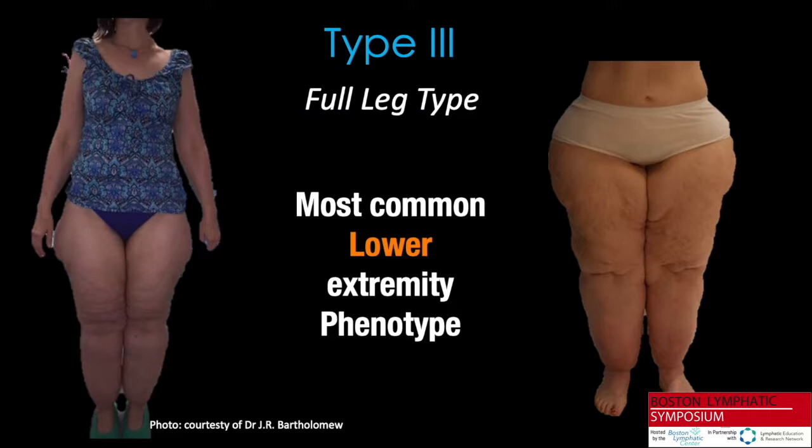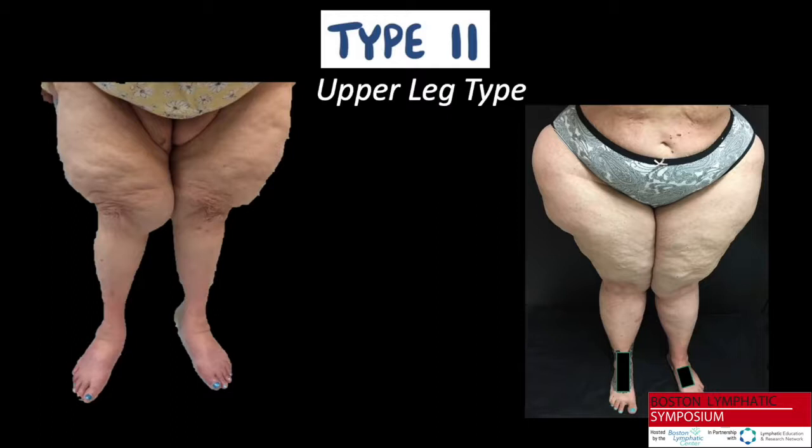So here are two highly illustrative examples of the most common lower extremity phenotype with lipedema. That is the type 3, also known as the full leg type, where the fatty disproportionate swelling extends from the hip down to the level of the ankle, giving rise to the characteristic ankle cuff sign. The second most common lipedema phenotype is the type 2 or upper leg type, where the swelling extends from the hips down to the level of the knees, as seen here. It's been likened to a Jodhpur pant appearance.